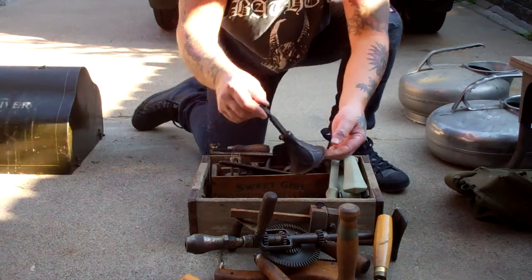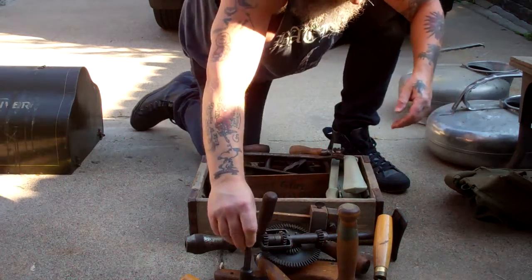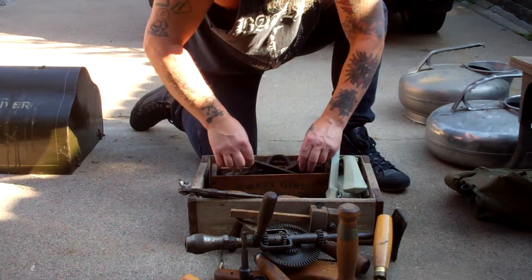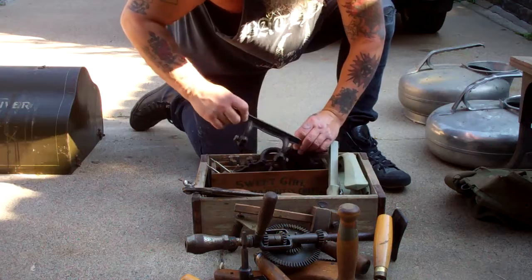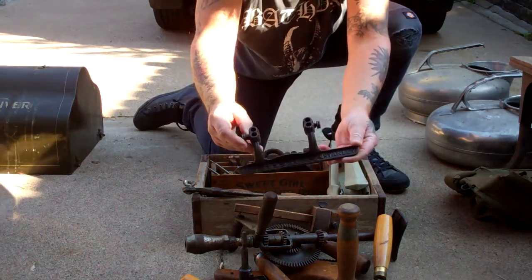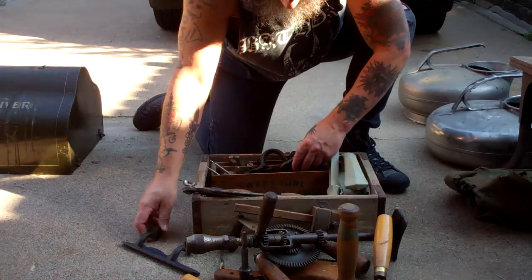Woodworking tools. Something like this. I don't even know what that is. Pretty interesting. Primitive tools. Woodworking. Oh, as I enter this bottom of the box here, getting excited. I've seen some tools that are very early. Stanley. It's a piece of a woodworking tool. Very early cast iron marked.